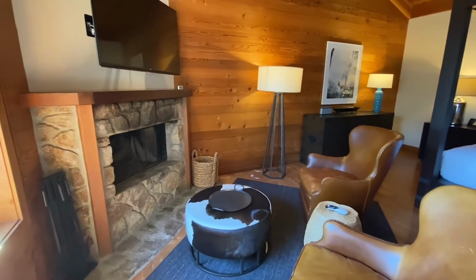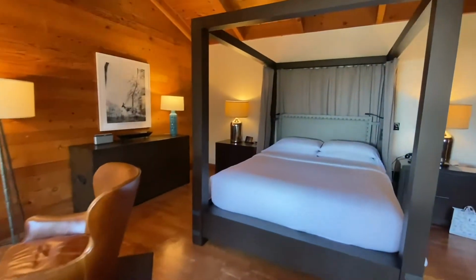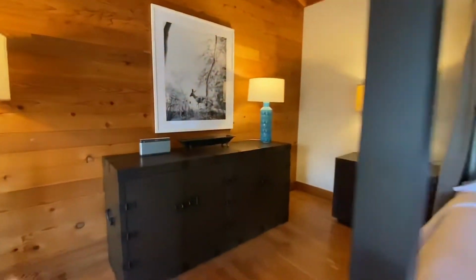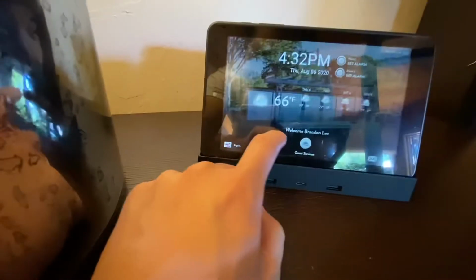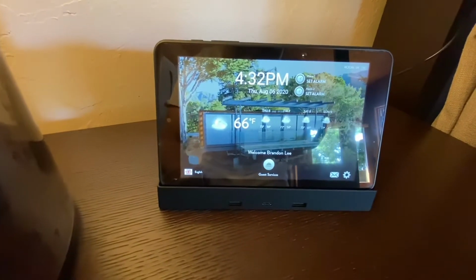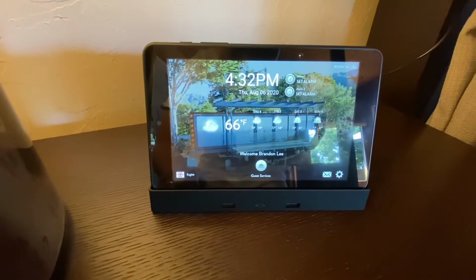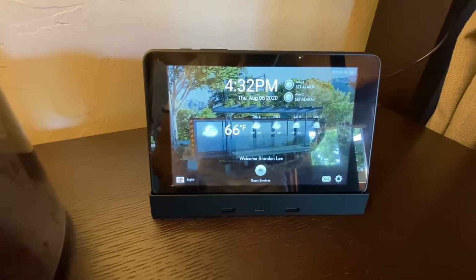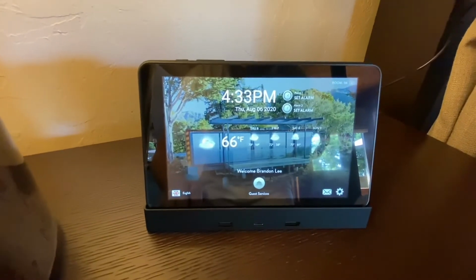It has a little fireplace underneath the TV, which is nice. Nice big bed. And on the side of the bed, we have a tablet. It's mainly for ordering room service and any other services. This is in addition during COVID because contactless service is important.